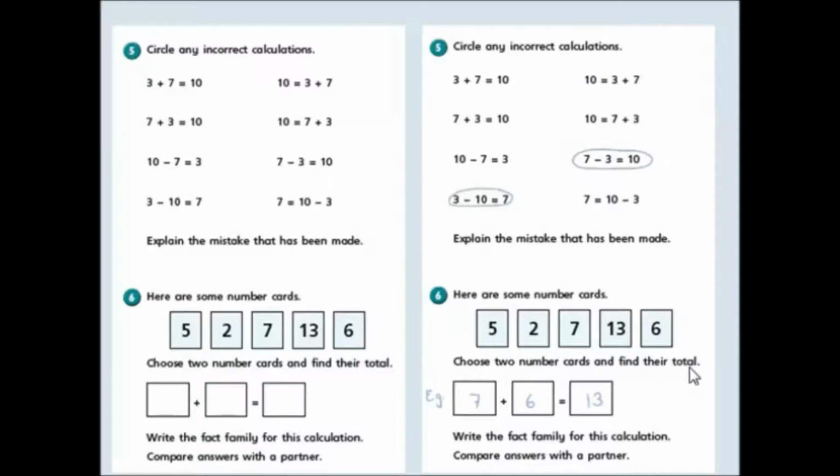And then choose the number cards to find their total. Here are the number cards for you. This is just one example. There were lots and lots of other ones here. So 7 add 6 equals 13. Well done if you managed to do all of the extra practice here today.